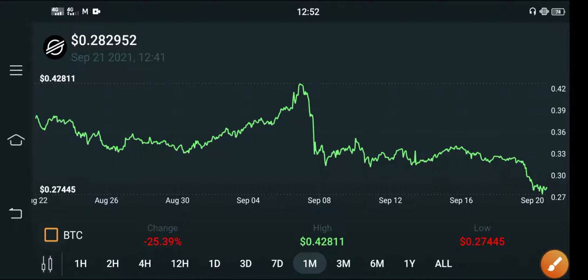But now, guys, my prediction about Stellar XLM is that it will go positive, and I'm sure about that, because at the end of the month I found a lot of cryptocurrencies and a lot of coins positive, guys. So possibly Stellar XLM may also become positive, and it will give you profit, guys. So I recommend you please hold, don't decide to sell, guys.